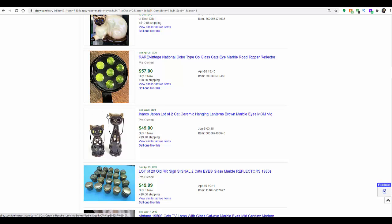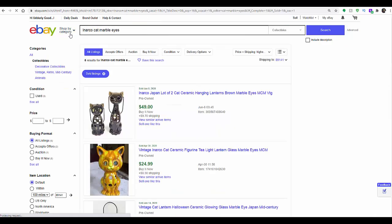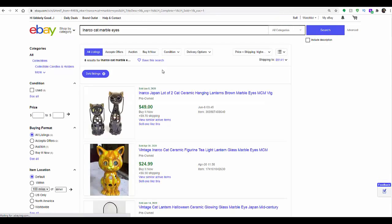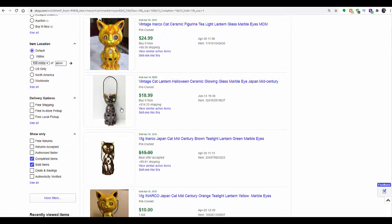Aha! They're by Inarco, Japan. They're calling them hanging lanterns, but now I know what I have, so now I can fine-tune my search result and come up with just those things that are relevant to what I am looking to research. And there we go, and there's some singles right there.